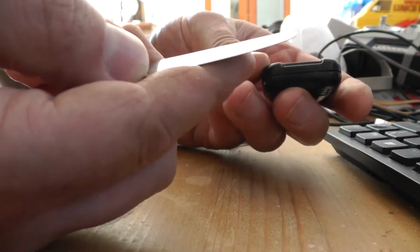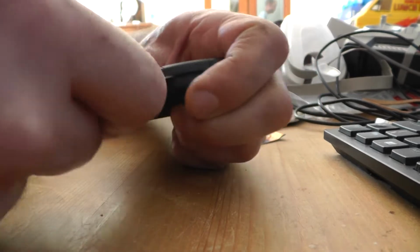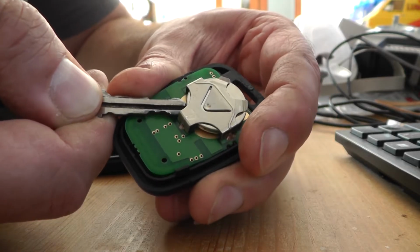What it doesn't do is open on either of these. Pop it open. I'm just using a little butter knife. You can kind of, there you go. So you could use anything.